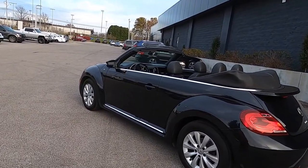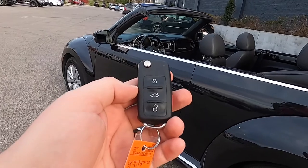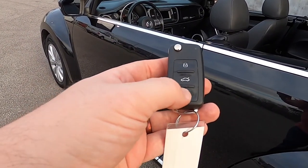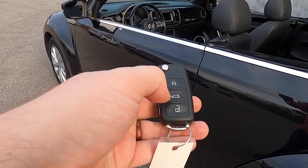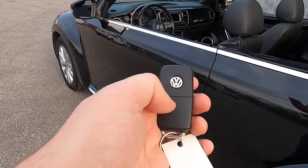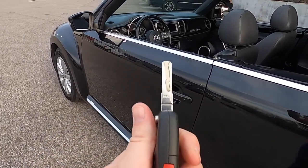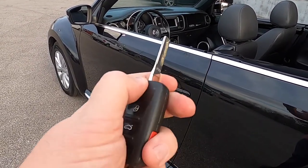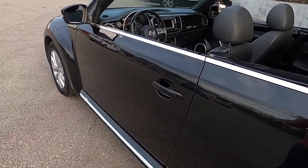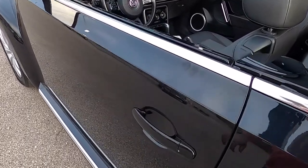All right, and this vehicle does not actually have smart key access, but just a standard keyless remote entry via this switchblade key. Just a quick look at the key. Unlock, lock, trunk release, panic alarm. On the back, you do have your Volkswagen emblem, laser etched key. Operation is very easy, just pressing the unlock button. All right, and let's take a quick look inside.